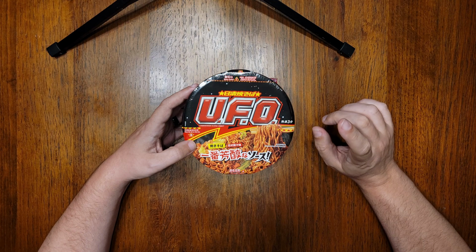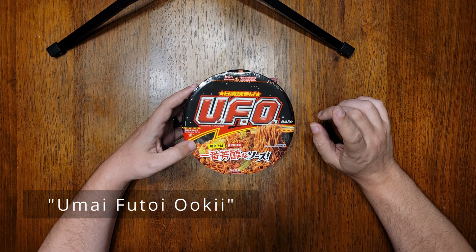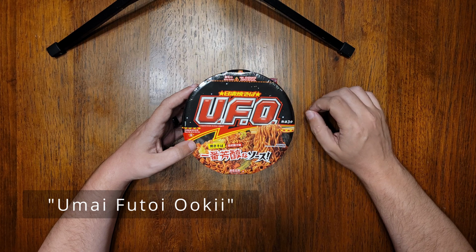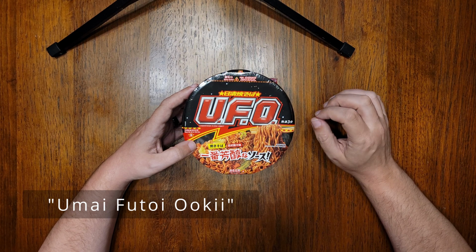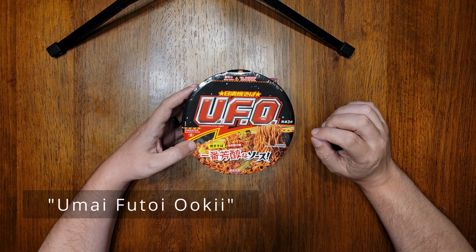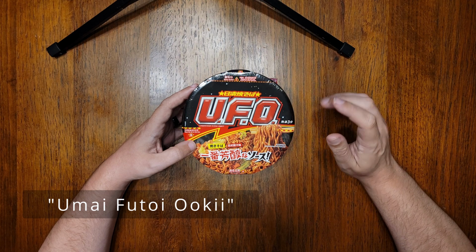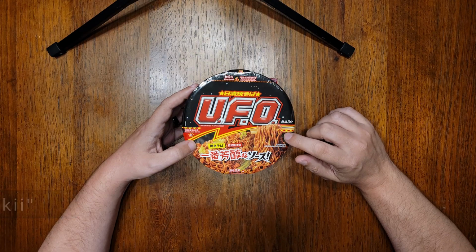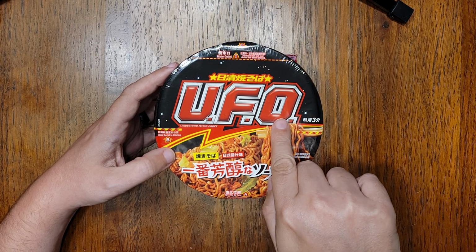According to Nissin's website, U.F.O stands for Umai Futoi Oki. Umai is the Japanese word for delicious, referring to the sauce. Futoi is the word for thick, referring to the noodles, and Oki is the word for large, referring to the size of the pieces of dried cabbage in these. So, delicious sauce, thick noodles, large cabbage.